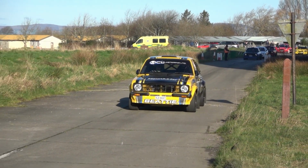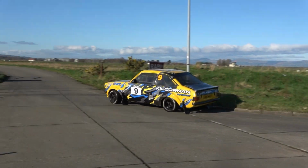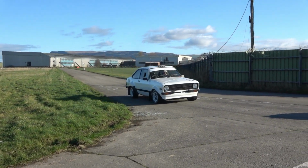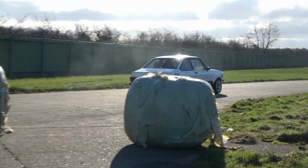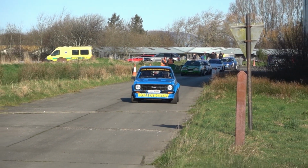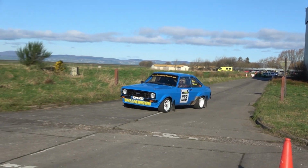Aaron Beattie has a 4-second advantage in Class 6 over the first stage. It's Draperstown's Josh Bradley in second. And it's Mark II Escort domination as usual in Class 6 as Jordan Williamson is third fastest.